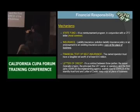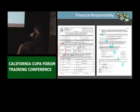So what we usually see is, again, the state fund. It's a reimbursement program, like I said earlier, in conjunction with that CFO letter. That's the most common mechanism that we see. So if we go back here, this setup is what we most commonly see in retail UST gas station facilities.